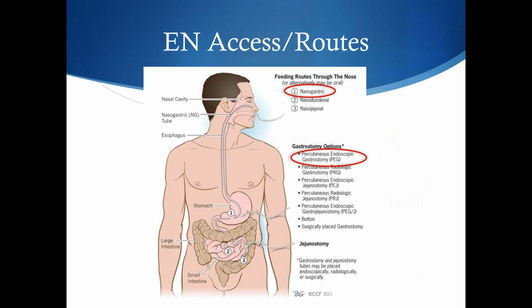Like I said, usually these are the two that we use most commonly here and in general in other hospitals, which would be the NGT and the PEG. If patients have an oral cancer, they go to surgery, they can put a G-tube there directly. They shouldn't wait because it's very likely the patient is going to require long-term nutrition. But usually these two are the ones that we use.